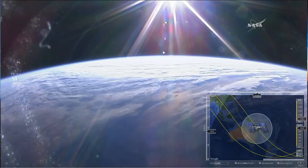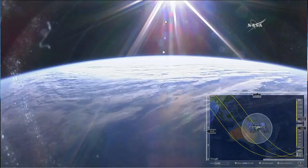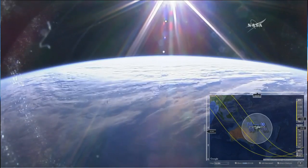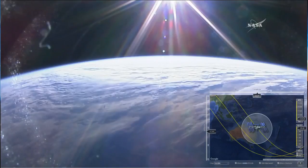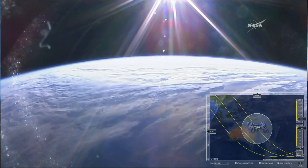What we're seeing right now is actually not live footage from the ISS. This is just recorded footage that is playing out after the coverage of the docking, as we move towards the next section of the Nether TV program. I'll be switching back to the actual ISS live stream later on.